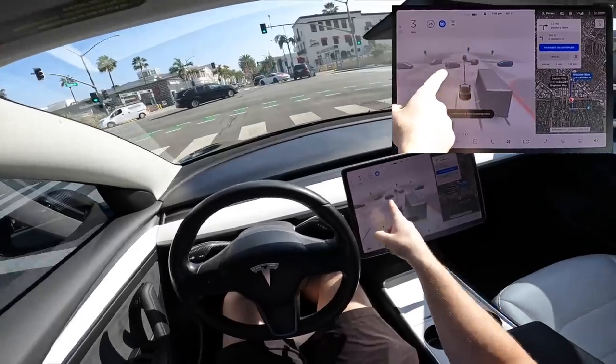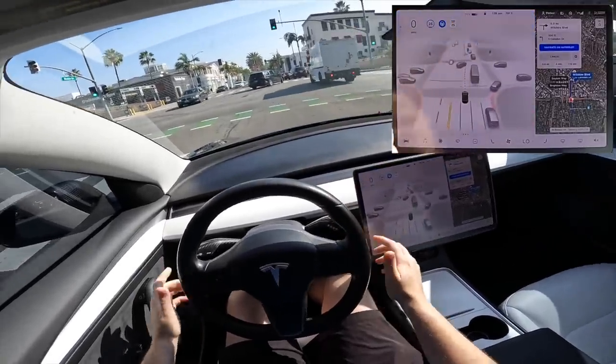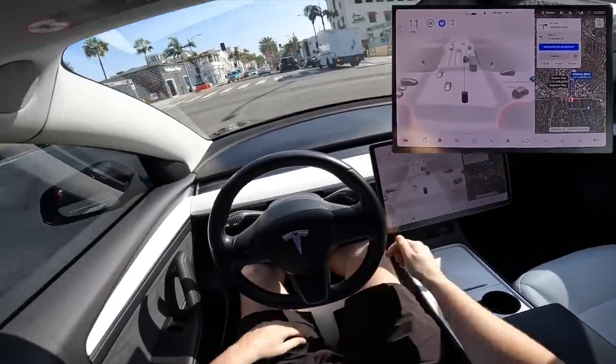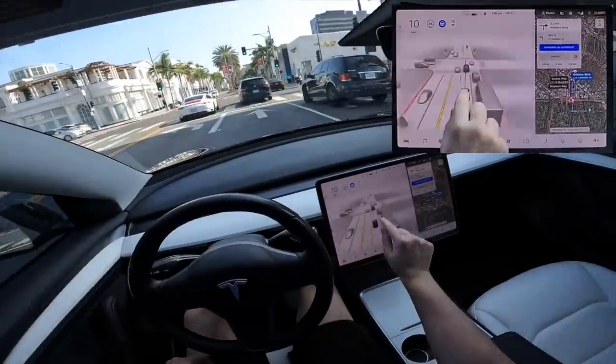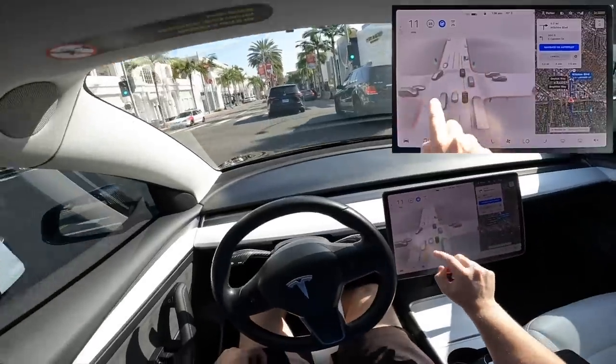So it's green now. It's detecting these cars in the middle of the intersection, so it hasn't gone yet. Apply a slight turning force. Okay. And by the way, I'm not using the brake or the gas whatsoever. I love how it detects all the vehicles on the road. It's even detecting these pedestrians over there, that woman on the corner.